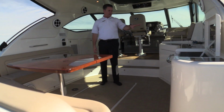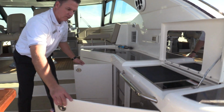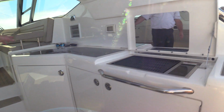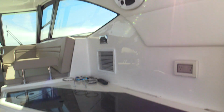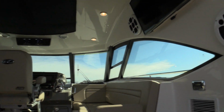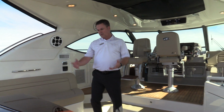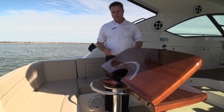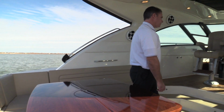The normal entertainment area over here: I've got an ice maker, refrigerator down below, and the Kenyon grill on top. I've got a sink, a trash can, and storage. We have a cockpit TV, it's up in here. The customer did a big stereo upgrade on this boat, so you've got a lot of extra speakers and fun lights to get the party started when you're in that mood. A beautiful high gloss teak table in the cockpit, so when you have cocktails or a meal, fold it open and make it even bigger.